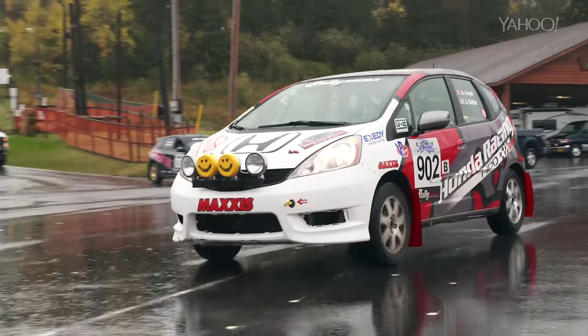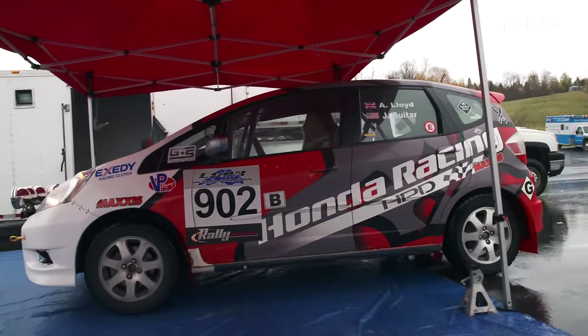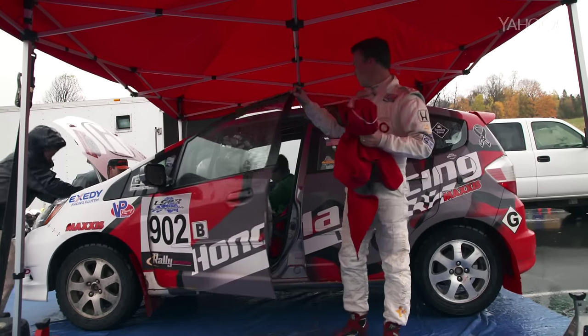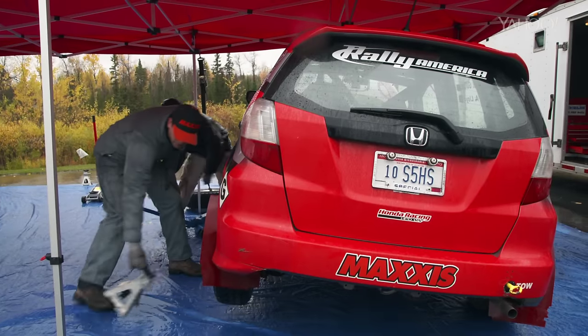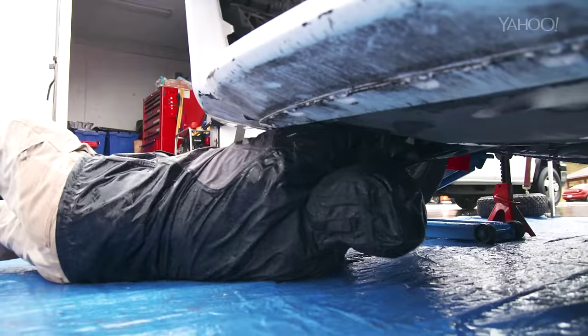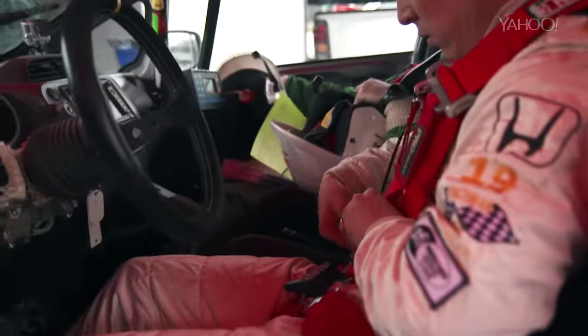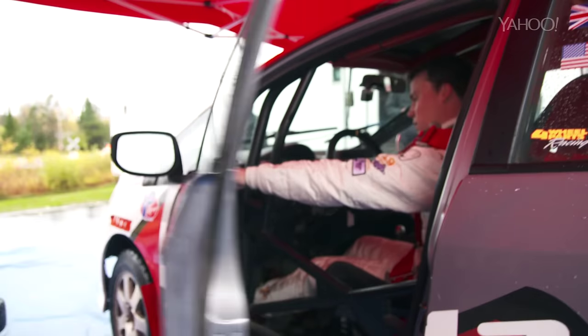Typically, each rally features one or two service stops a day, allowing the mechanics an opportunity to fix any issues with the car and give the drivers a chance to stretch their legs. As the guys quickly found out, I'd been taking it nice and easy on the first couple of stages, but that didn't stop them from being thorough. Soon, it was time to buckle up and get more serious. 8 grueling stages lay ahead.